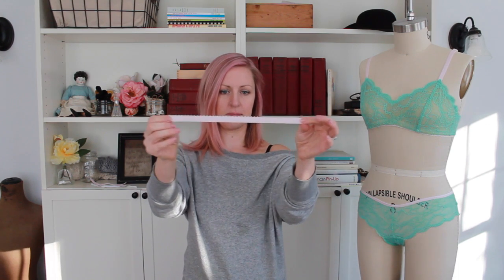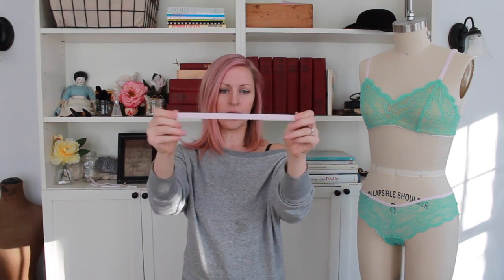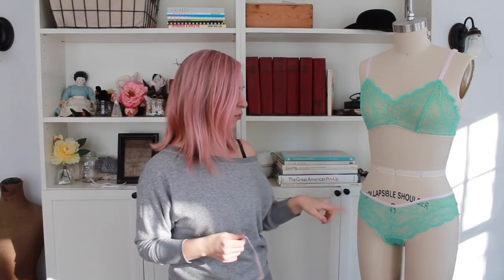So I just went over the different places where you can pick up some bra making supplies. And I'm going to talk a little bit about the basic findings that you're going to need, and specifically the elastic that you're going to need to make most lingerie. The first thing I'm going to talk about is band elastic. So this is the elastic that goes along the lower edge of your bra, but you can also use this for waistlines of panties or garter belts.